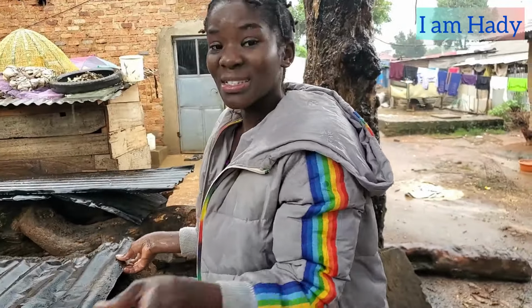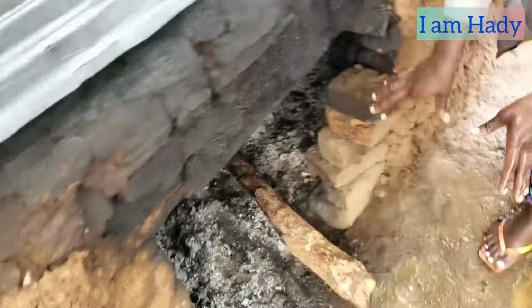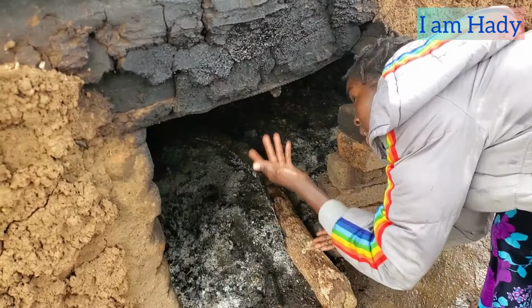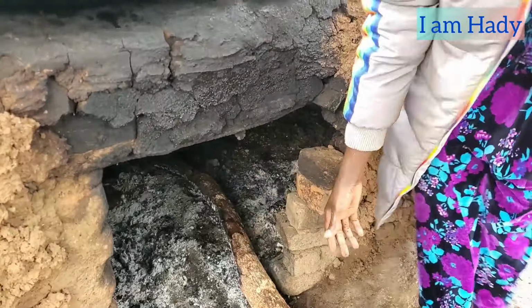So we have to cover since it's raining. After that, we shall make fire. We shall actually set fire down here. This is the fireplace so that the smoke goes up there actually to smoke the fish.